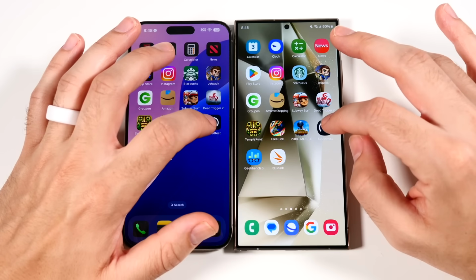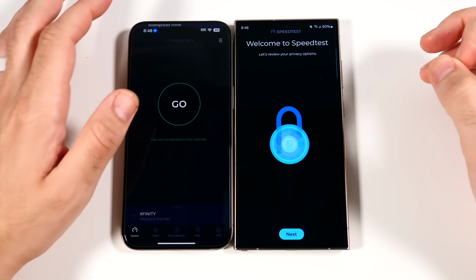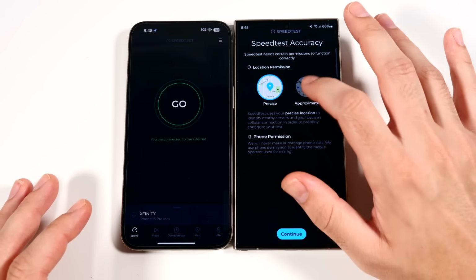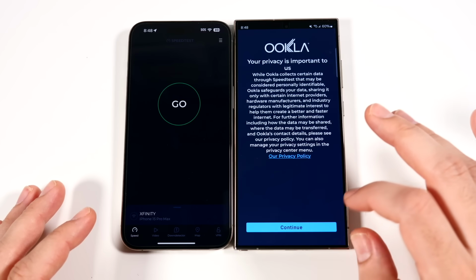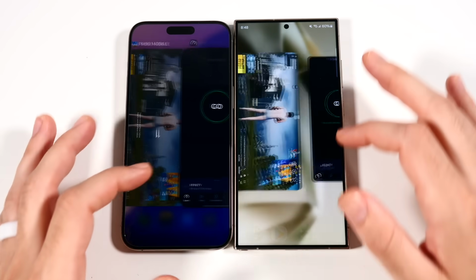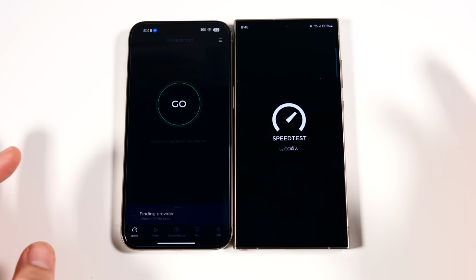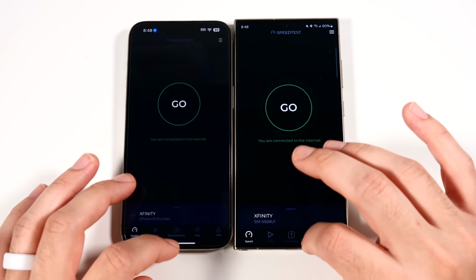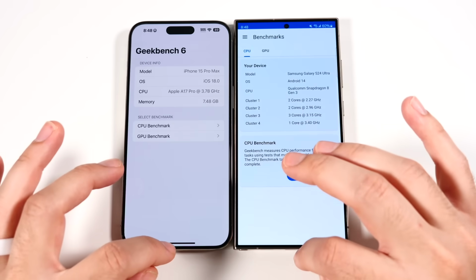Let's go into Speedtest, 3, 2, go. And you can see that one looked faster on the left. This thing is giving me some pop-ups. So I'm going to go ahead and run that again as I was getting some pop-ups on the right. 3, 2, go. Yeah, faster on the left to pop open Speedtest.net. And we'll go on to Geekbench 6. And faster on the iPhone.